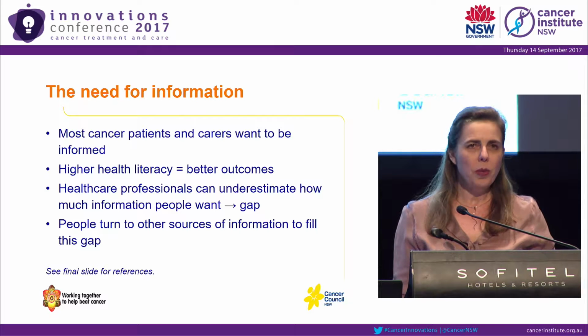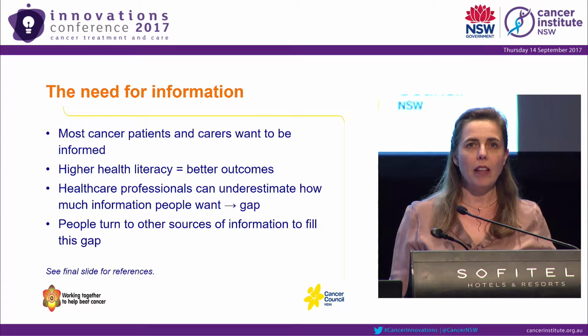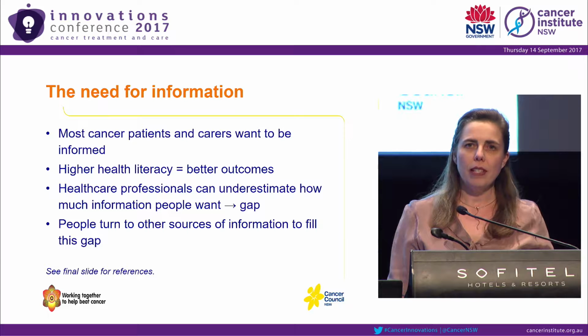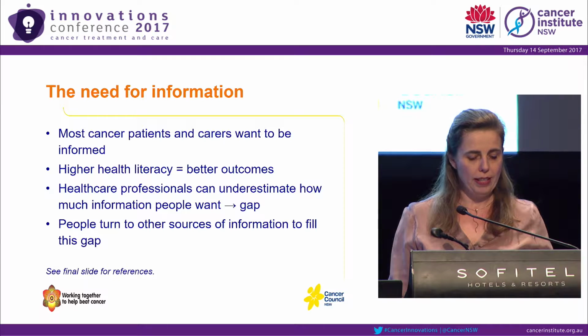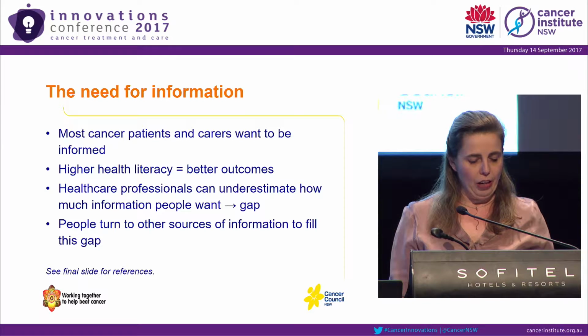Okay, but just to start off, why do we need patient information anyway? Well, advances in diagnosis and treatment of cancer mean that people with a diagnosis, as well as all of the people around them, their carers, their family, their partners, are dealing not only with the impacts of the disease itself, but also with a range of complex decisions that require some understanding of cancer treatments, and of the ongoing management of the disease. We know from research that most people affected by cancer, though not all, want to be informed about their situation and want to receive as much information as possible.